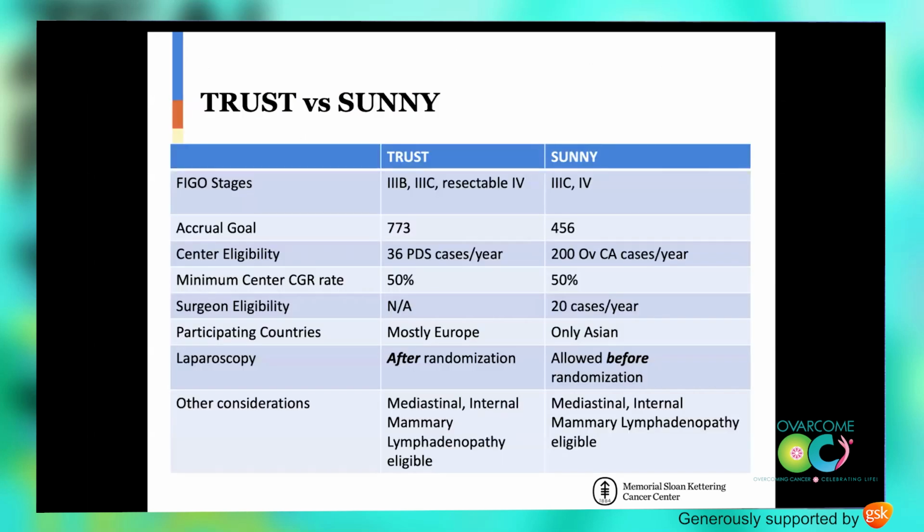And this is just a comparison. There's a Chinese trial called the SUNNY trial. And basically, it's the same kind of thing, advanced ovarian cancer. Should we do surgery first or give chemotherapy first? And it's mostly going to be in Asia, whereas the TRUST trial was mostly Europe, except for our center.